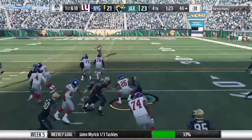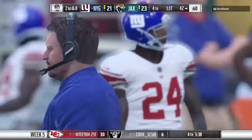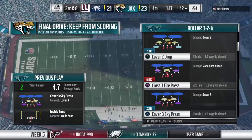They'll run it now out of the gun. And he'll be brought down at about the 42. 2 yards on the pickup there. It'll be 2nd and 8. Now the defense going to use the first of their timeouts. That'll leave them with 2 remaining. We'll be back after this.